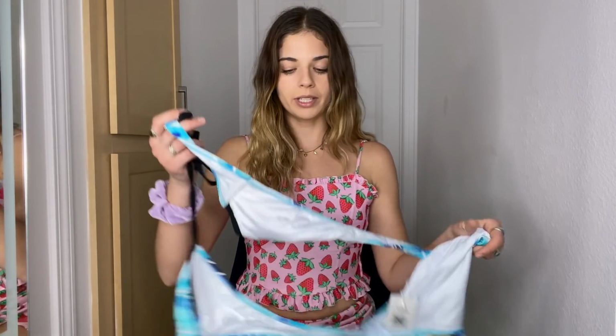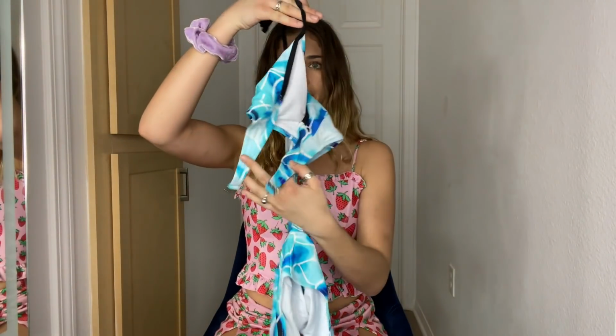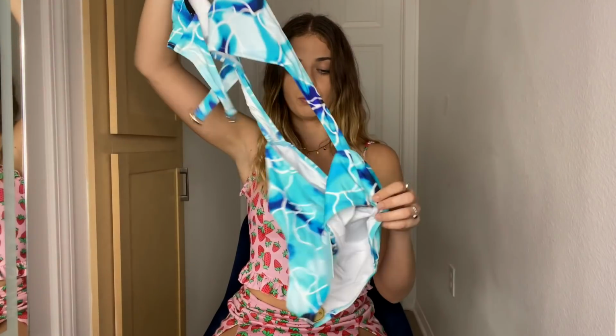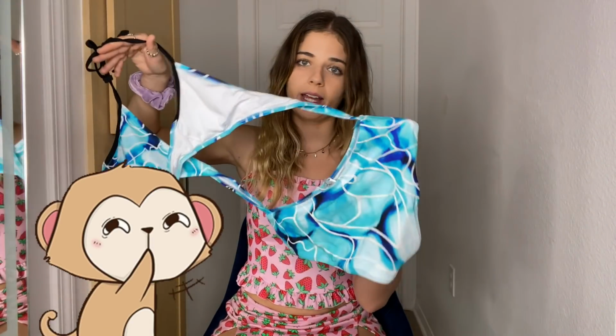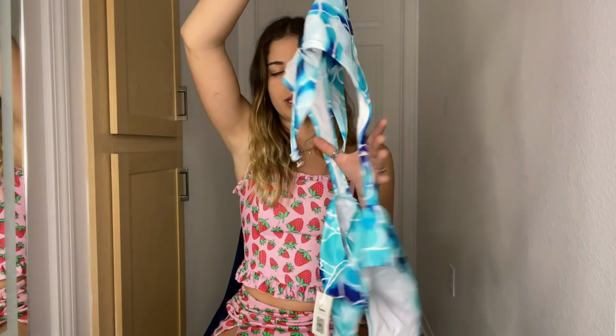When I saw this one online, I had to get it because of the color, and it just reminds me of a pool. So this one is a one piece, two piece. It just looks super good on. The back is not that cheeky, but you know, it still does the job, I guess. I really like the size because it makes my body look even more curvy.